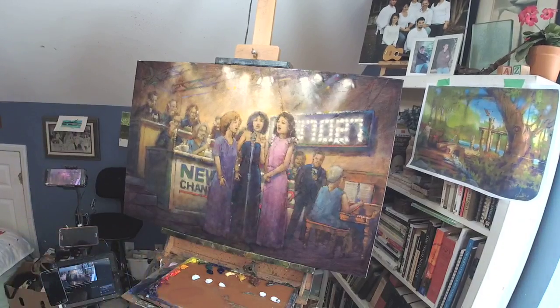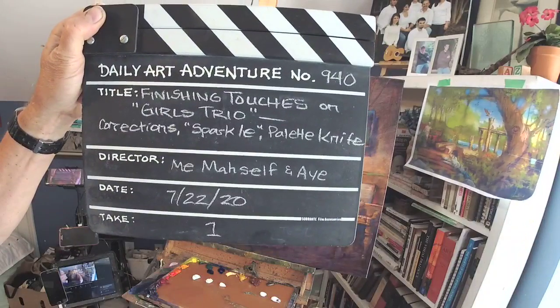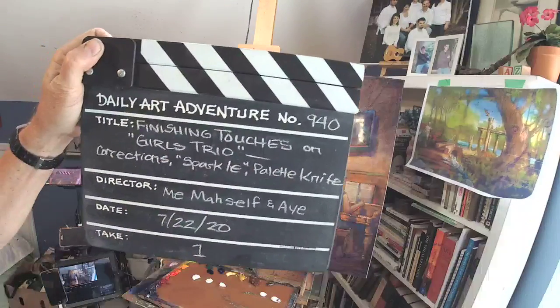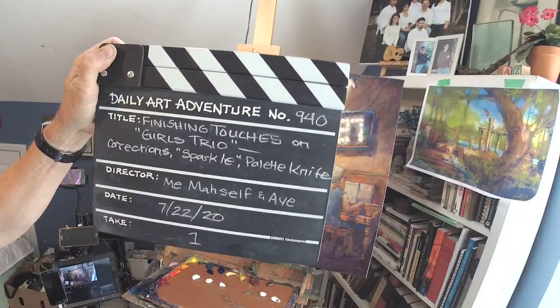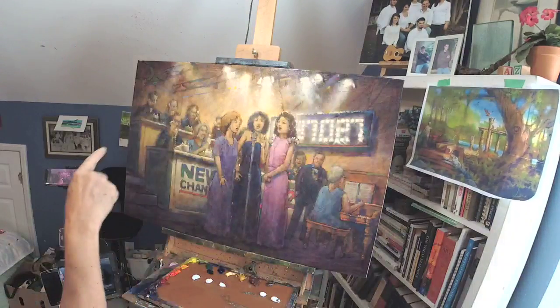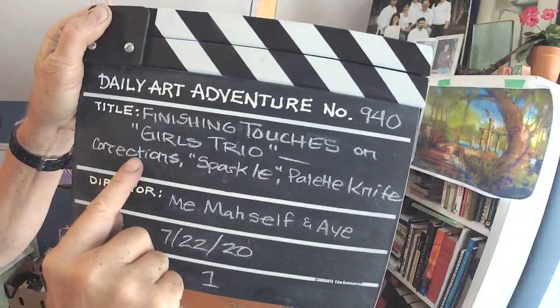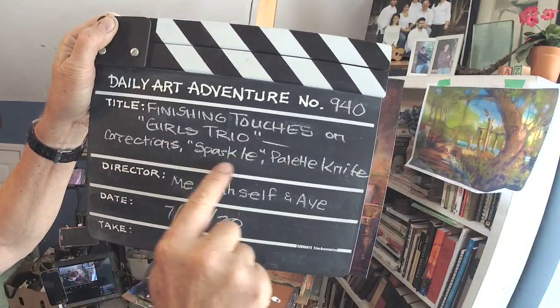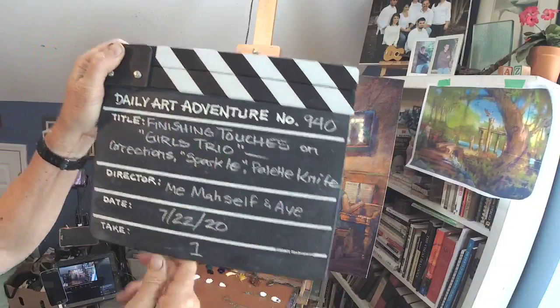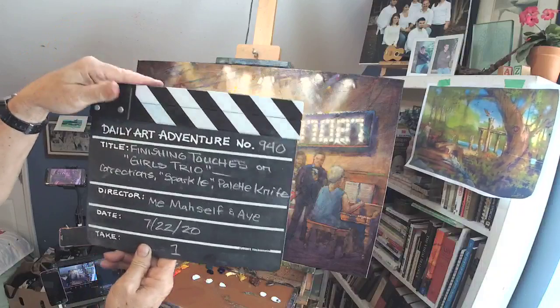Anyway, let's get official, just so you know it's really me. This is Daily Art Adventure number 940, the longest title I've ever had, I believe, in all of my Daily Art Adventures. Finishing touches on Girls Trio. That's what I'm calling that. It's a working title of this painting. And the finishing touches are corrections, sparkle, in quotes, and palette knife. Ready, set, go. Director, me, myself, and I.